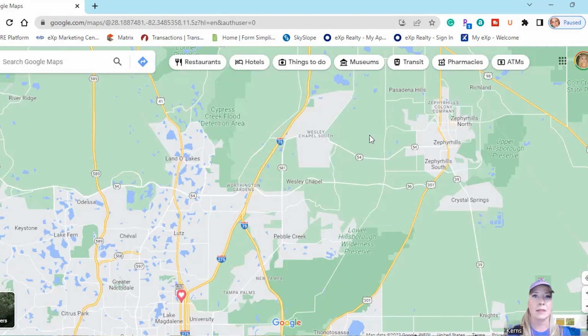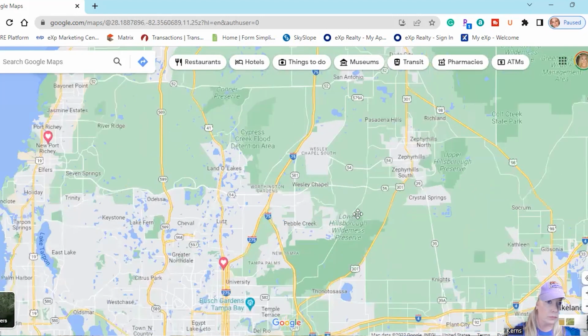So again, for my families, I'm going to talk about beaches in a minute, but for my families, Wesley Chapel has got everything. It's got amazing shopping. It's got great school districts. Really, it feels like another Tampa because it's so big and it has so many things to offer.